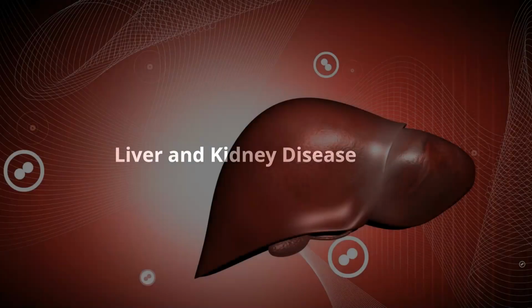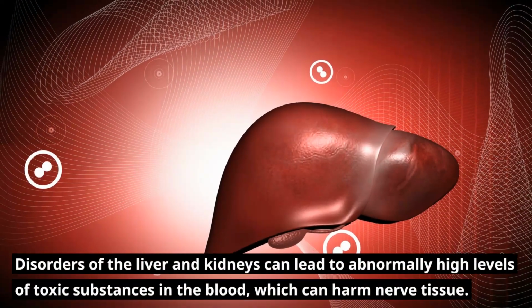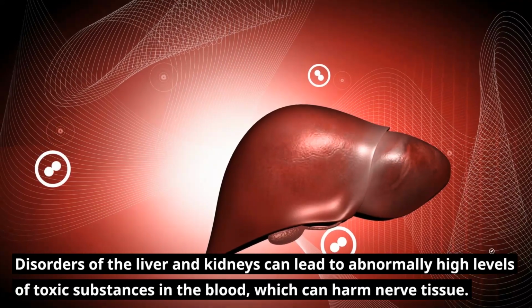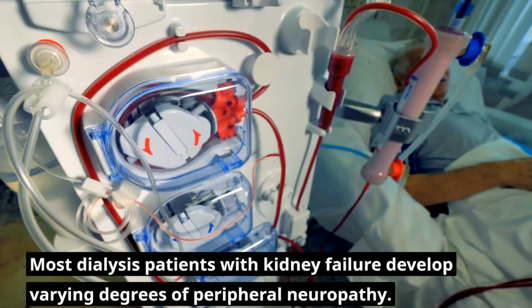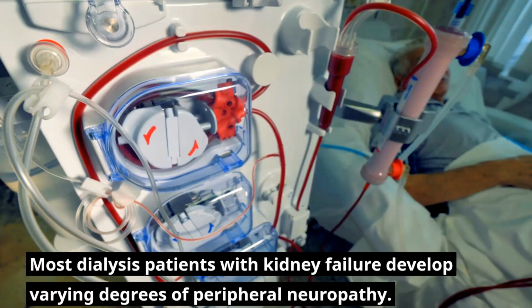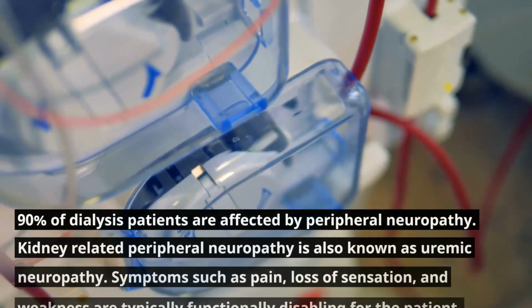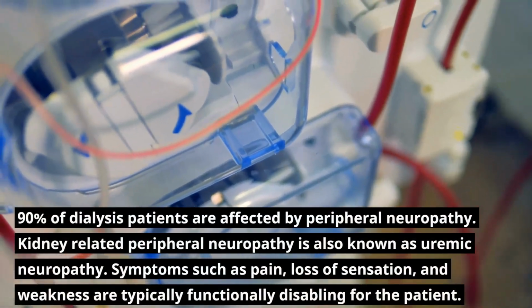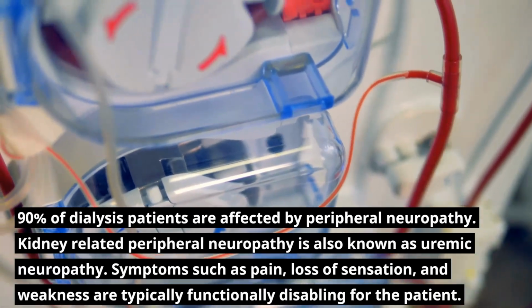Liver and kidney disease. Disorders of the liver and kidneys can lead to abnormally high levels of toxic substances in the blood, which can harm nerve tissue. Most dialysis patients with kidney failure develop varying degrees of peripheral neuropathy. 90% of dialysis patients are affected by peripheral neuropathy. Kidney-related peripheral neuropathy is also known as uremic neuropathy.